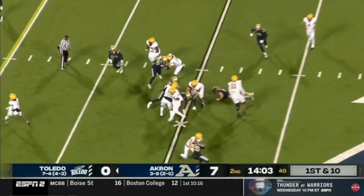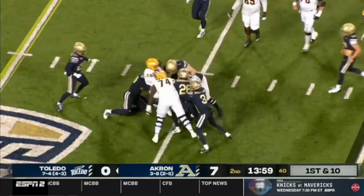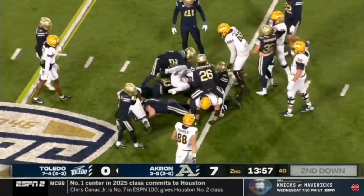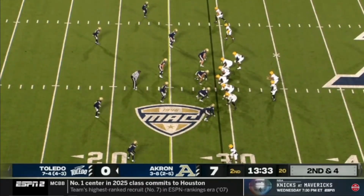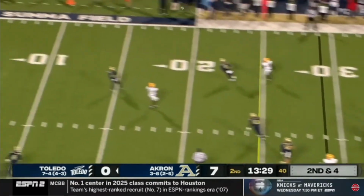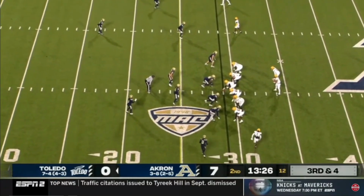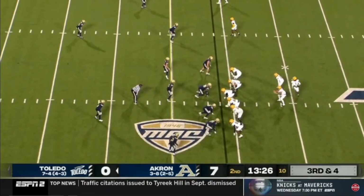1st and 10 goes to Wallensack. Breaks 1 tackle. And gets held up out across the 30, but a night. Gleason does. End zone. He was looking. Opening drive of the game resulted in a field goal miss.